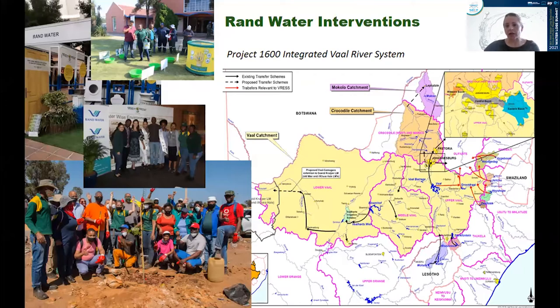With our research, we are currently working closely with UNISA. We assist them with their postgraduate research as well. But then we also have our water conservation and water demand management department. They've initiated a project that I'm sure you're all aware of called Project 1600 for the integrated Vaal River system. This was established about 4 years ago to guide and support the progress made by municipalities to reduce their water demand, so that Randwater itself can comply with the license abstraction limit that's imposed on us by the DWS.